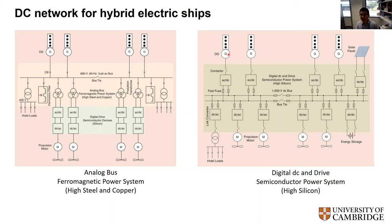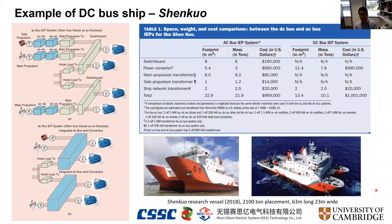Then all this power, no matter what the frequency and voltage from the diesel generator, can first be rectified to DC. And then even the hotel load, even the other communication and computing loads, can use the DC power directly for their demand, and the propulsion is also from the DC bus. That will give you more controllability and a more semiconductor-based power system. Rather than high steel and copper, we use more silicon. And this has proved very successful.